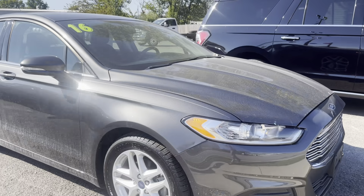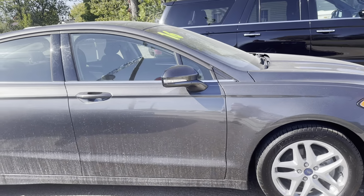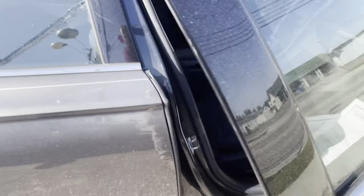Up front here, gonna try and talk over the traffic on Main Street, walking around the 2016 Ford Fusion. This vehicle does have remote start, so I fired it up on my walkout. Just noticed the pinstriping on that. It's a nice touch.